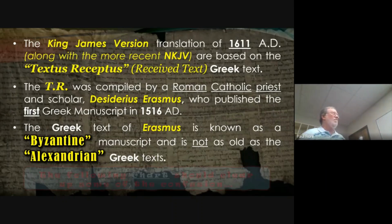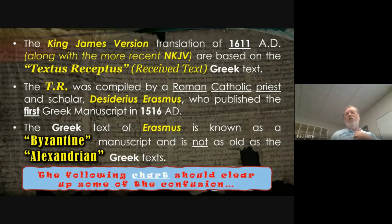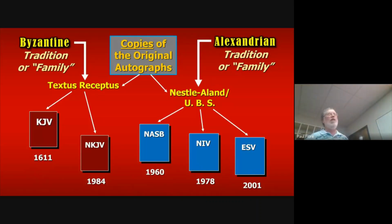Well, let's see. What do I have next? This is in your handout, but it's also on the screen. It looks much nicer on the screen because it's in color. If you understand this chart, folks, you're 95% ahead of most of the people in any church you go into. Because most people do not understand that there are two different families of Greek texts from which our Bibles are translated. Well, Paul, this is really getting intense. I mean, what you need to understand this, because this is where the arguments come into play.